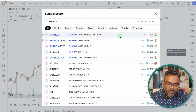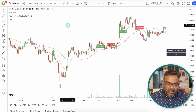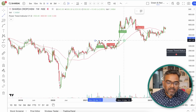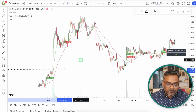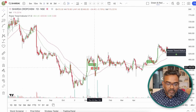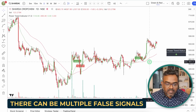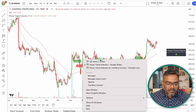The last example was Shraddha Cropchem. Just show you again. So the large base breakout happened somewhere here. This is when the large base breakout happened. So anytime after this, if you had signals, you could have bought that signal, right? So I'm just going to go back. So the trend was already on here. So you could have bought this breakout over here, and you would have sold off here. And the next signal came here, and you would have sold off here. And now the next signal is on. Now remember, there are multiple false signals and false entries as well. So I hope this was clear.